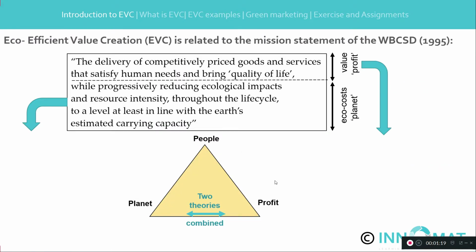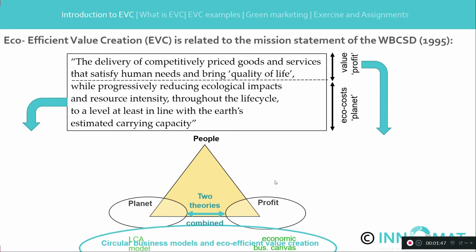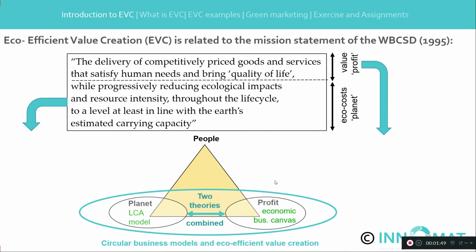In fact, we will now combine the economic business canvas management theory with LCA, referring to the mission statement of the World Business Council of Sustainability as we dealt with in the first module on LCA. We have to deliver competitively priced goods and services that satisfy human needs and bring quality of life. At the same time, we have to reduce ecological impacts and resource intensity. In other words, we have to reconcile the P of planet with the P of prosperity by innovation of products and services.